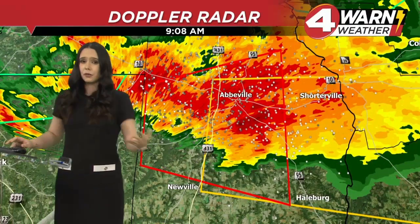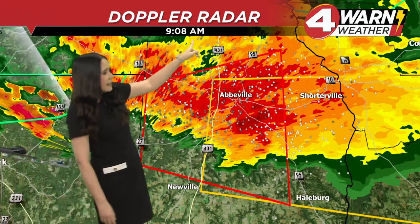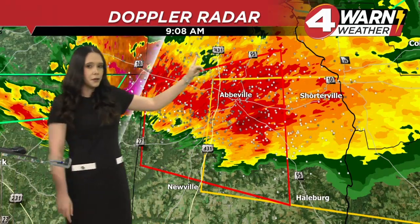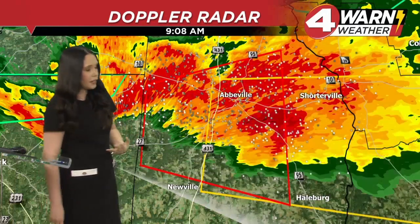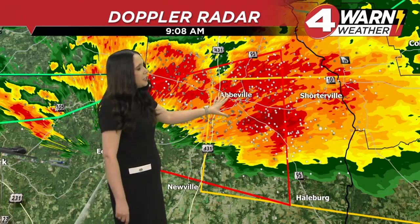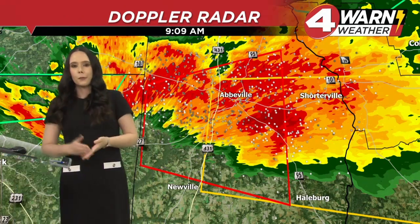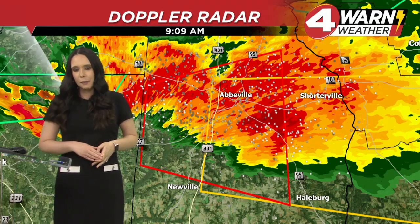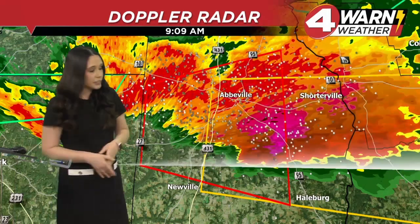So this is what the storm looks like now. Still has that tornado warning on it. We're now at 9:08, so this tornado warning goes until 9:15. So we have a few more minutes left on the warning, but still a lot of lightning. They continued the severe thunderstorm warning that covers the rest of Henry County in Alabama, and then into Clay and Early County into Georgia. So early heads up for y'all over in Georgia.